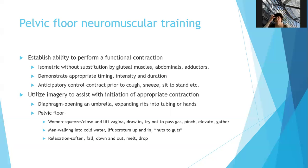With the pelvic floor, people respond to different cues, and I'll tell you some cues that have worked for me. These are some cues that different pelvic floor therapists have told us were helpful. So for women, you can say squeeze or close and lift the vagina. Draw in. You can say try not to pass gas. Pinch, elevate, gather sometimes is a good cue, gather the muscle together. Sometimes I'll have people sit on a foam roll and lift up from the foam roll. It gives them that kind of tactile cue. That one I have found to be really successful.